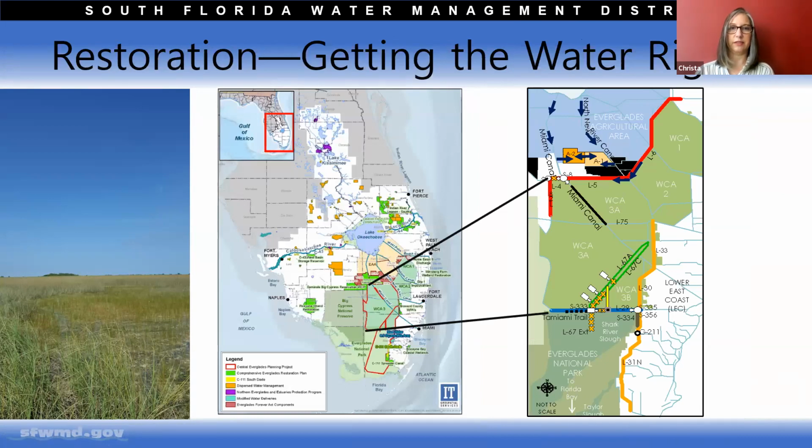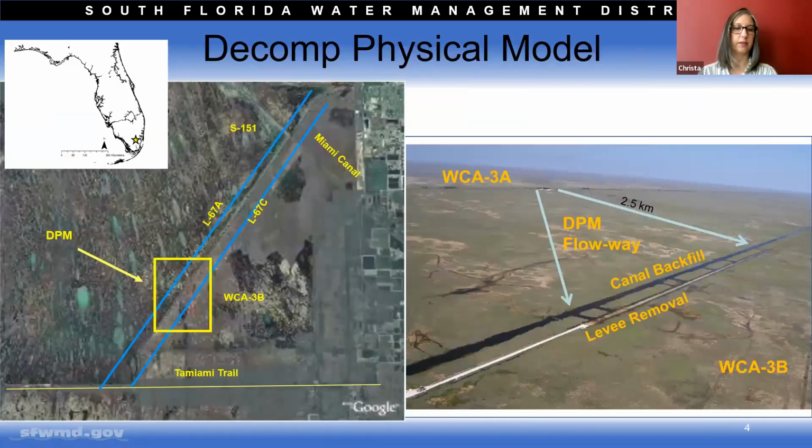This is a map of the restoration of the Everglades. I'm going to say a lot of acronyms: SEP South, SEP North, SEP New Water. It's all about getting the water right. But we don't really know what happens when we get the water right, because part of the restoration is not just getting water depths right, but returning flow to the landscape. And there hasn't been flow in the Central Everglades in over 40 years at the soonest.